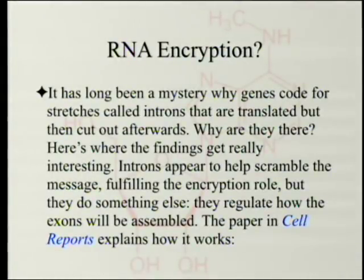It has long been a mystery why genes code for stretches called introns that are transcribed but then cut out afterwards. Why genes do that. Why are they there? Here's where the findings really get interesting. Introns appear to help scramble the message, fulfilling the encryption code, but they do something else. They regulate how the exons will be assembled. The paper in Cell Reports explains how it works.